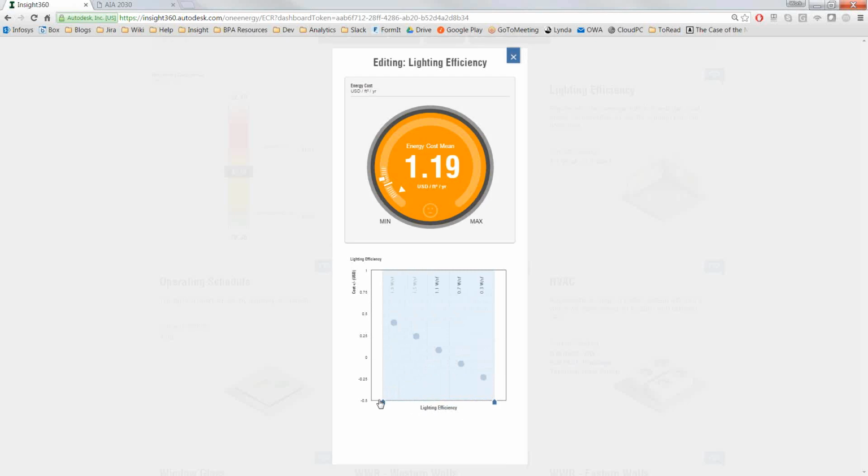If you don't, and oftentimes very early in the design process, you don't know exactly what R value you're going to use for your walls or what your lighting efficiency is going to be, that can be a little bit of a troublesome workflow. So what we've done here is each of these dots represents a different lighting efficiency, 1.9 watts per square foot, 1.1, etc. And now we can see the cause and effect feedback of selecting different lighting efficiencies.